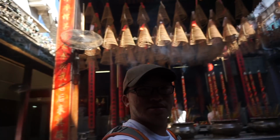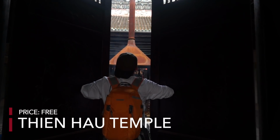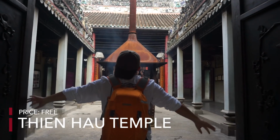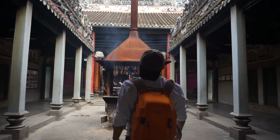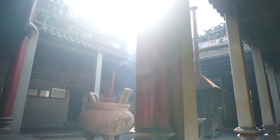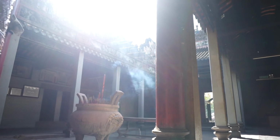Number 3. Yes, it's another temple, and it's called Thien Hau. It's a Buddhist temple dedicated to the Chinese goddess. Why is this my number 3 pick? Because as soon as you step in this temple, you see very beautiful design from Chinese culture. It's not overcrowded, and it's a very big temple.